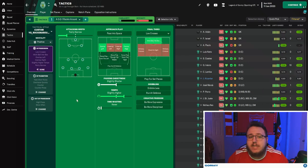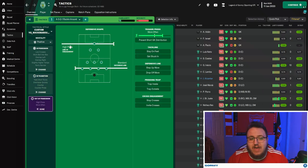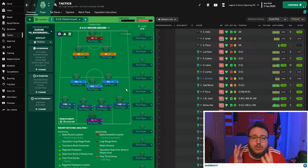Now when we're in possession, the attacking width is fairly narrow. Overlap on the left and the right. Work the ball into the box. Use little crosses in the final third, slightly higher tempo. When in transition, we counter press and counter distribute quickly and take short kicks. And once out of possession, we have a high press line of engagement and more often trigger press, aka more often pressing intensity.